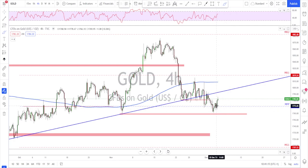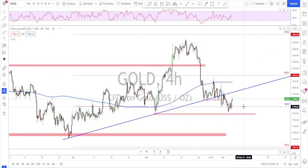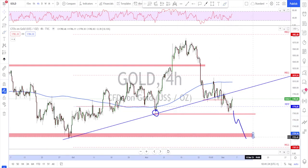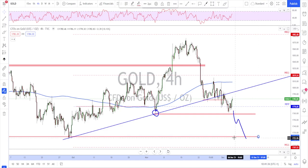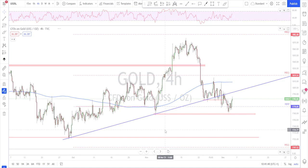So we will see next week. They need to show us a bit of momentum. They need to go back above the trend line to then turn bullish. Otherwise, the structure here is still bearish with lower lows and lower highs, and sell rallies is still the main idea. A break below this will send us pretty quickly toward this level down below here. So if you see any break below this structure, in my opinion, it is a good idea to look for a quick move to the downside here toward this target on gold.